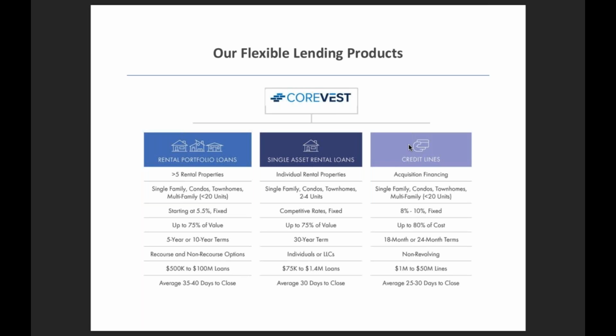So it's a really unique program where we want to say, listen, we know you have assets out there. I want to give you the credit for it. Let's access that money so you can continue to grow. So, one of the fundamental beliefs about Corevest is really helping out our clients, right? We want to make sure that they have every tool necessary to grow and to continue to be successful.